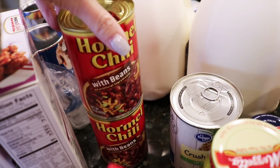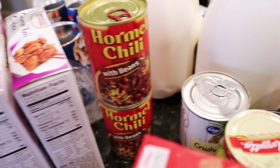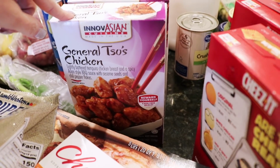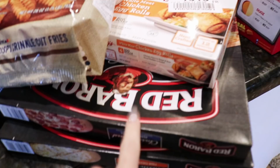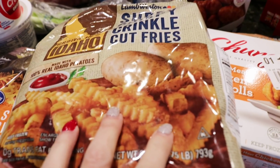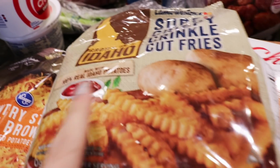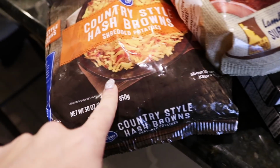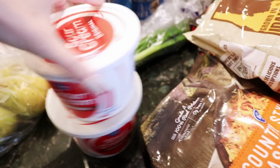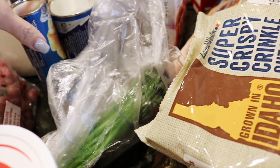Got some chili to make some chili dogs and maybe put it on a baked potato. That's always yummy. Got some more Chinese chicken. Pizza for pizza night, egg rolls for Chinese night, and some French fries. This was a replacement last time I went, and we really liked them, so we're gonna stick with that. Got some hash browns for my cheesy potatoes, a couple things of sour cream, one is for the cheesy potatoes. Green onions for anything, really.